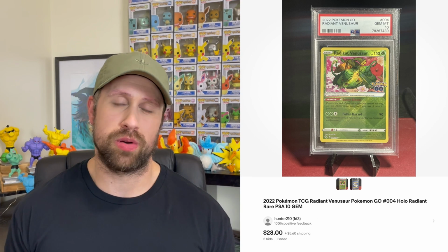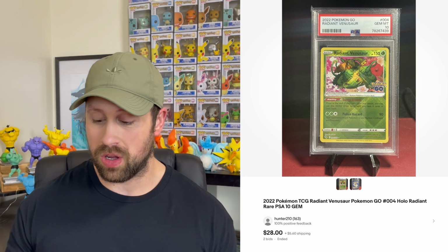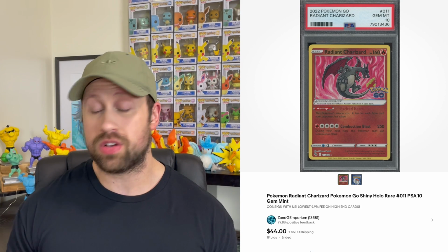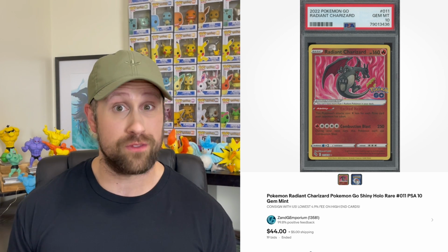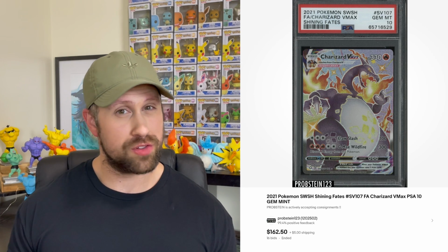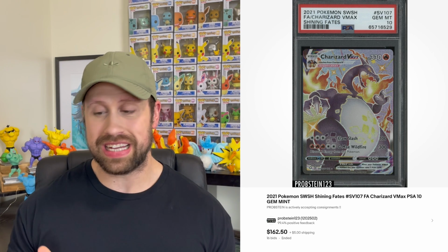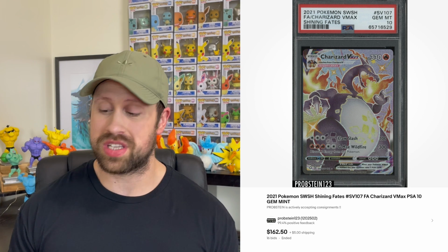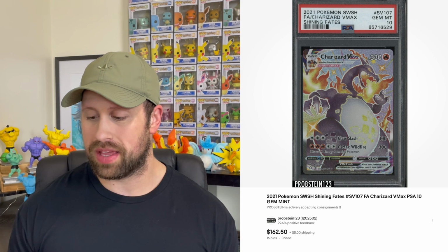We also saw a PSA 10 Radiant Venusaur from Pokemon Go sell for about $28, while the Black Label copy sold for $405. Here is a Radiant Charizard that sold for $44, while a Black Label copy sold for $810 this week, which is 16 times as much as a PSA 10. And then lastly, for our Black Label comparison, we saw this PSA 10 Charizard VMAX from Shining Fates sell for $162.50, while a Black Label sold for $1,600.